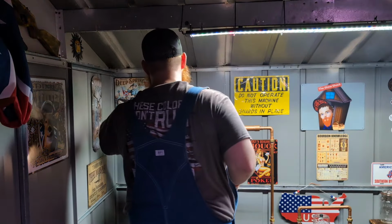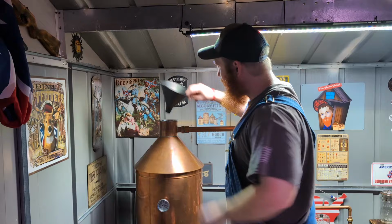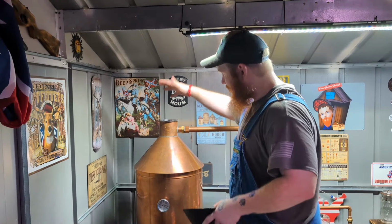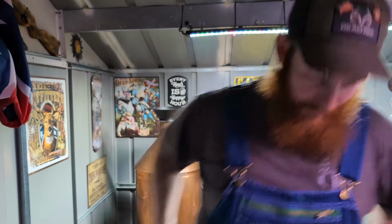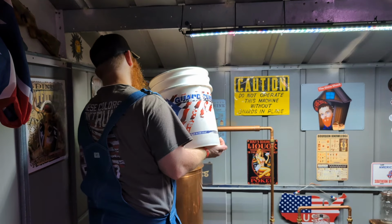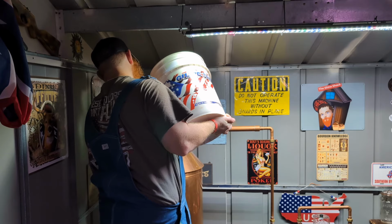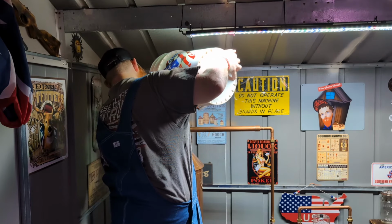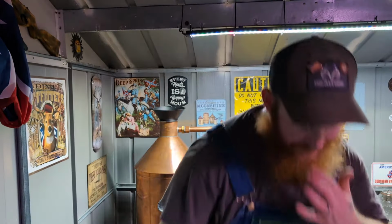Alrighty, y'all. We're going to go ahead and get some mash dumped in the old steel pot. I need to get me one of them there damn fancy funnels that tri-clamps on. I need to get me one of them really bad. I just keep forgetting about it. Alrighty, y'all, we're going to get the rest of this steel filled up. We'll be back when we go to fire up.